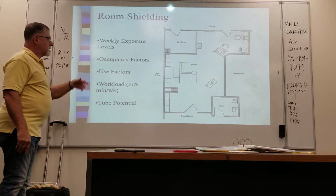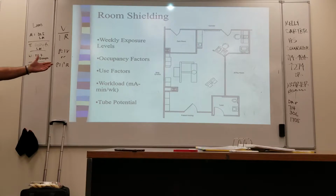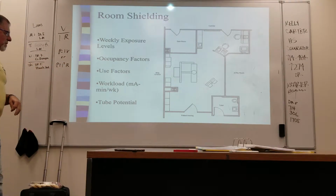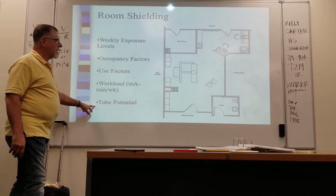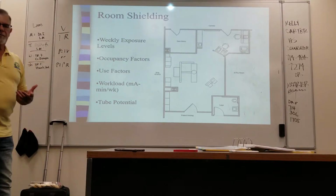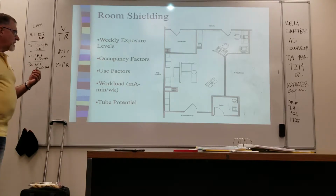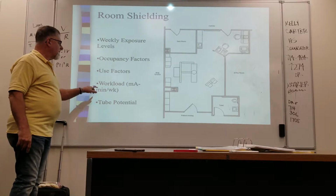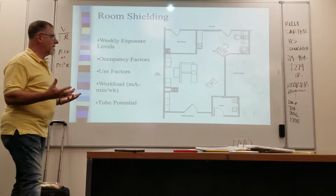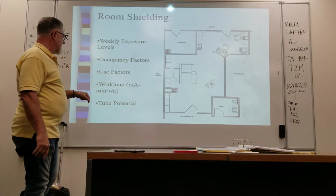It's based on weekly exposure levels, they have to be estimated. Look at occupancy, use factors, workload in MA minutes per week, and what tube potential. Most rooms are shielded for an average of 100 kVp as far as the kV that's used. So that tells you the kind of lead, typical thickness. That takes care of tube potential.